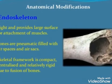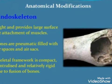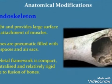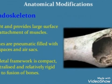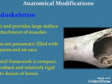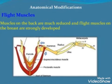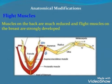Let's come to the anatomical modification. The endoskeleton, meaning the bones, are light bones, and they provide a large surface area for attachment, and being hollow they do not have weight. They have air sacs in them, so they are very light bones, and due to these hollow light bones birds are able to fly perfectly.